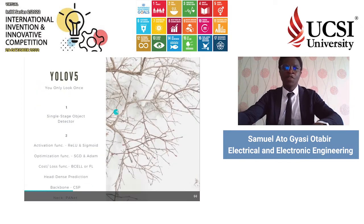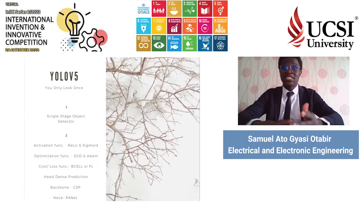So we want to use YOLOv5. That is the CNN we want to use. Why, you may ask, YOLOv5? Because YOLOv5 is a single-stage detector, and it also has activation functions of ReLU and sigmoid, and the optimization functions that it uses are SGD and Adam, and the cost or loss function is BCE or FL. The head, backbone, and neck use the latest technology in the world.